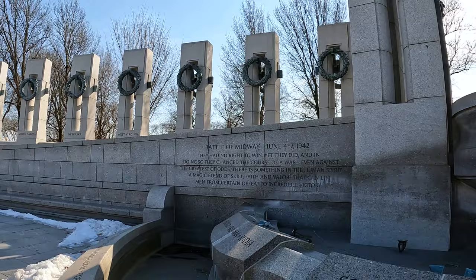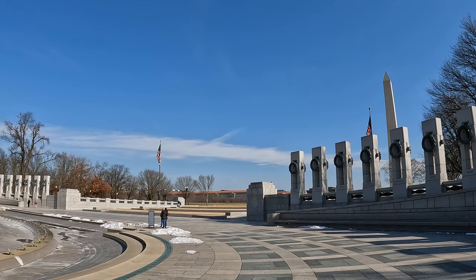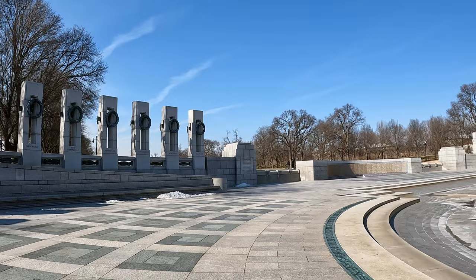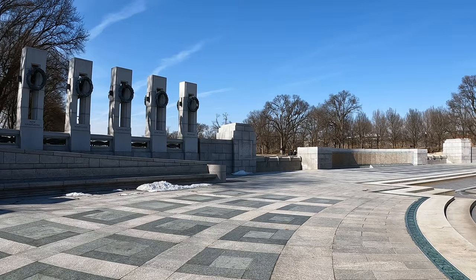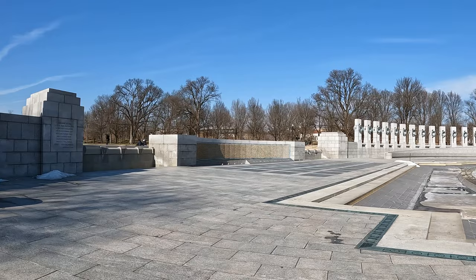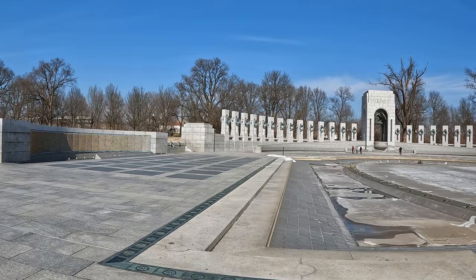And here it goes around. All the way to Hawaii, Guam, American Samoa in the end there. Utah, New Mexico, District of Columbia. Very cool memorial. Would have loved to have been here to visit with some of the veterans, talking to veterans and picking their brains about what they went through.